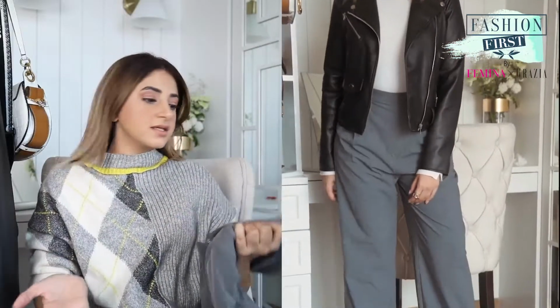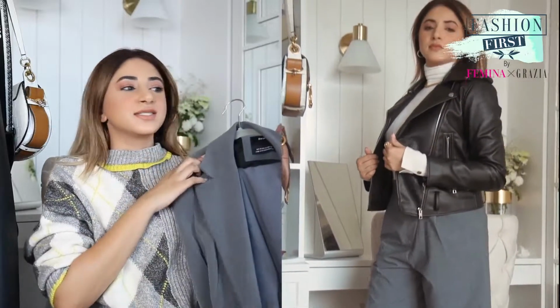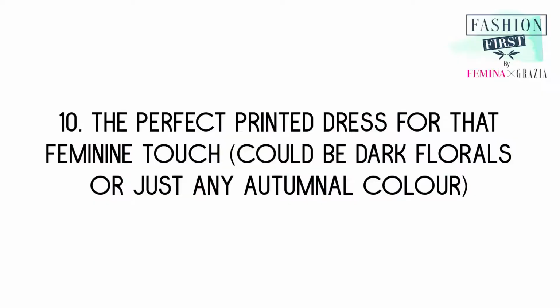And of course, you could always take both the pieces separately and style them with other pieces. Like I'm wearing the trouser here with the white knit and the leather jacket, or you could layer the jacket over a basic outfit as well. So yeah, a suit always comes in handy.